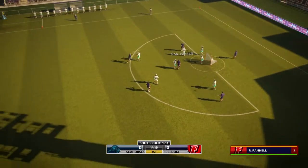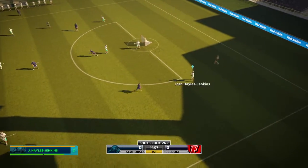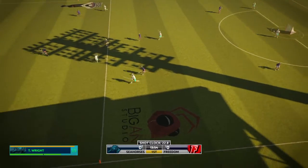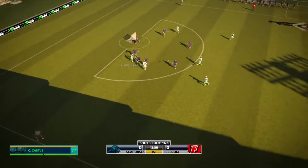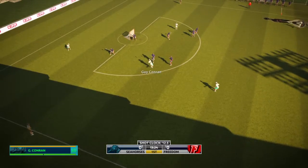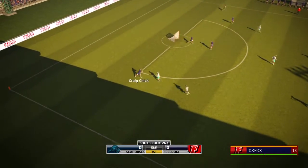Three collects. Ball stop center. Burgess catches that one as easy as you like. The away team with the chance now. Side right. Ball stop center. Conran with the shot and saved. And he goes one for one.